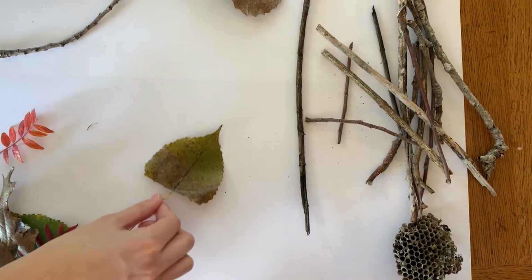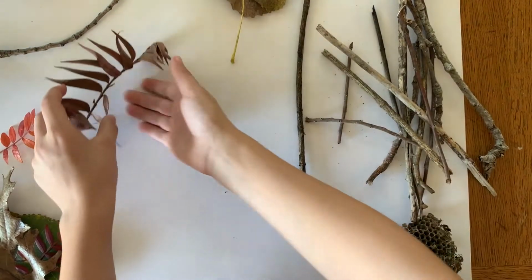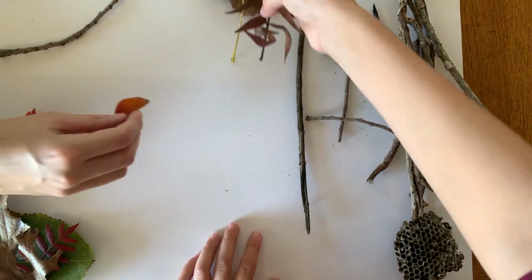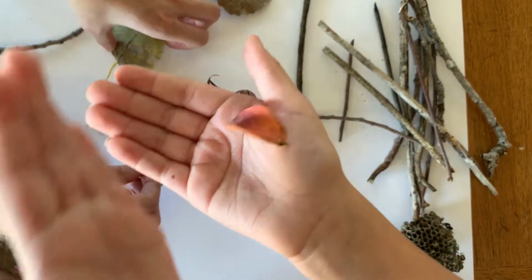Ooh, I love all the color on that one. It's so cool and it has a lot of dots. One I think I spotted, but it's not going to be easy to draw. No, but it's good. I love the shapes. I found this one on the way home. That's a really good one.